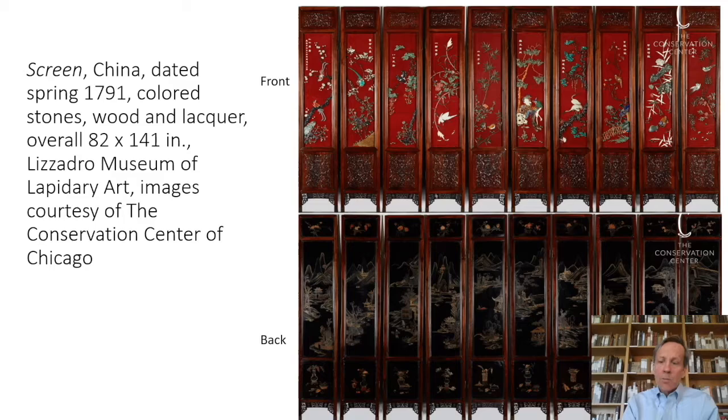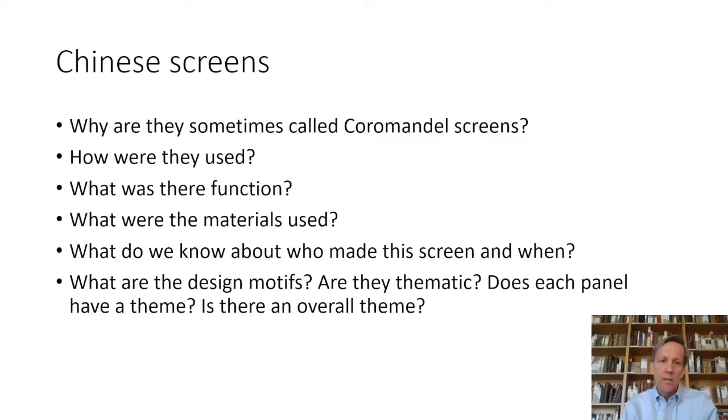Some of the questions that are associated with screens like this: why are they sometimes called Coromandel screens? That has to do with the system of trade routes that were established starting in the 16th century through the 19th century. There were two routes to go to East Asia, to China specifically, and to exchange goods from there. One was set up by the Portuguese, which went around Africa. The other was set up by the Spanish that went around South America or across Central America, and then on to Manila.